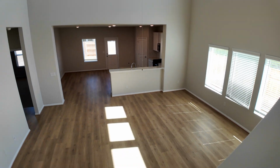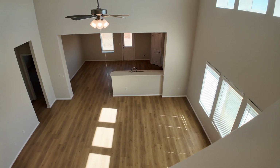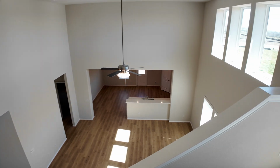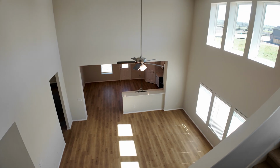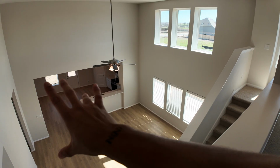Since the primary bedroom is downstairs, it's kind of hard to imagine, but if you were living up here, imagine this view down here. I like the fact that they did not wall this area off right here. I love this view right here. Y'all let me know if you like the view.